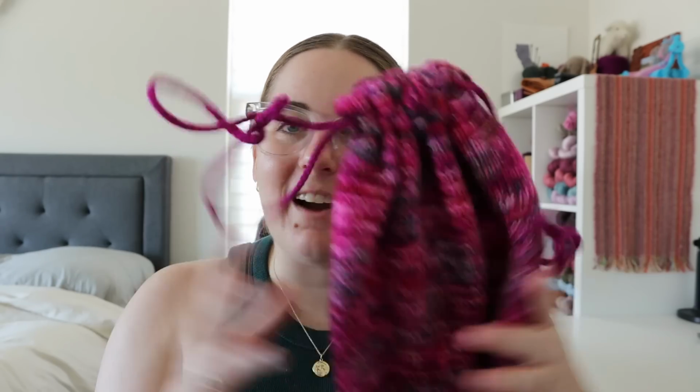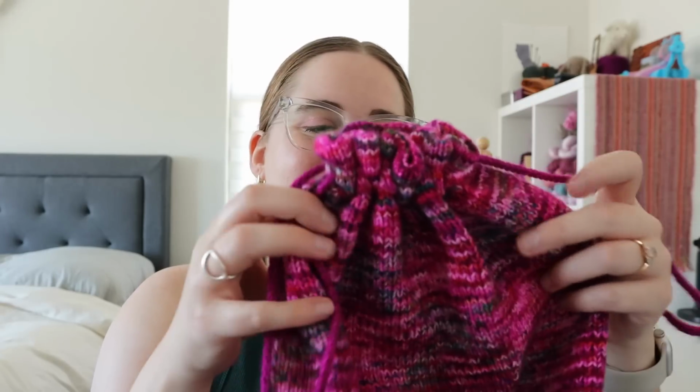This could be a fun gift, especially the mini one. The mini one could be a really fun gift, even for kids, you know, they always want a little bag to put their treasures in. A really cute stocking stuffer this could make.